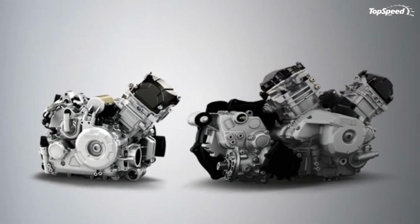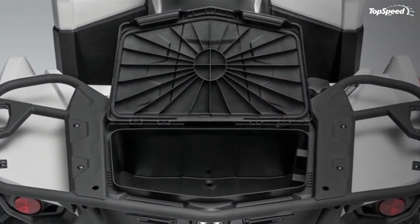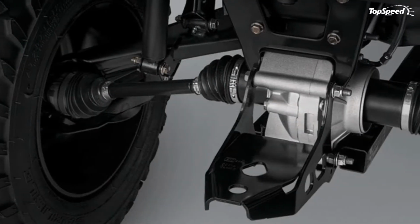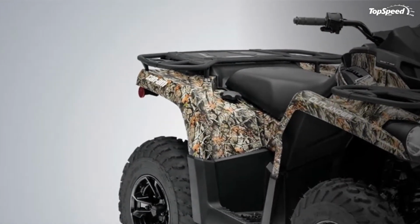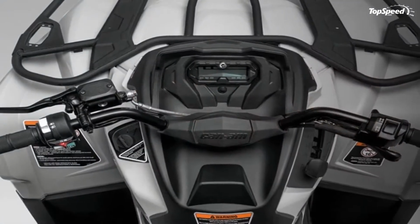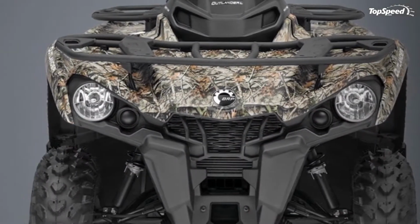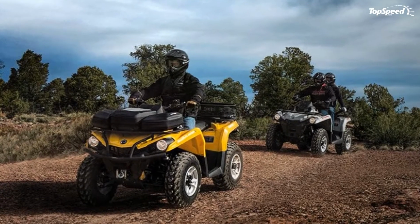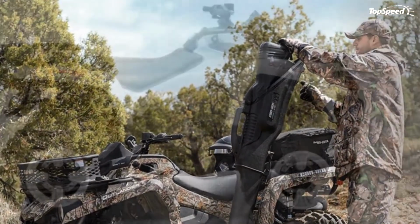5-year extended warranty. Genuine accessories add versatility. Steel rack with LinQ quick attach accessory system. Convenient rear storage. 1300 lb towing capacity. Multi-function digital gauge. Available 2-up model. 70W lighting.